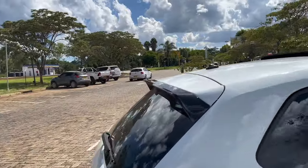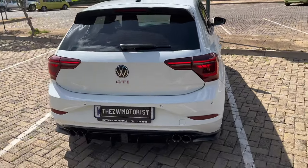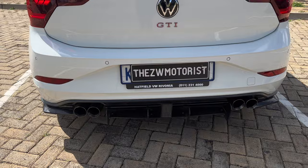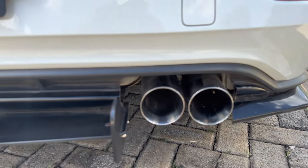And as you can see here, it's got a bit of a spoiler. It's not too much, but it stands out quite well. So this is the rear of the car. As you can see, it's got an F1 style diffuser, and of course it's got the four pipes, which is kind of a criminal offense because these are actually fake.